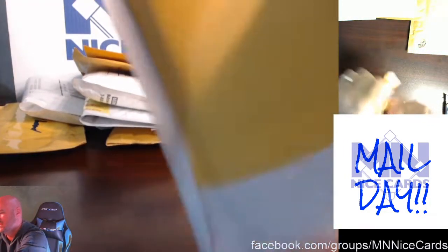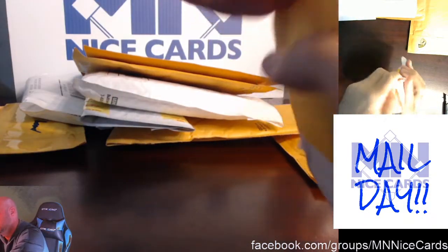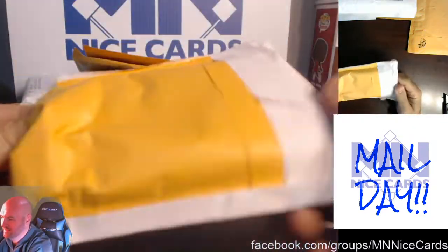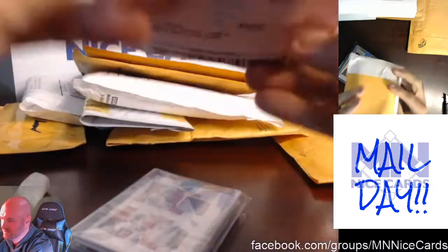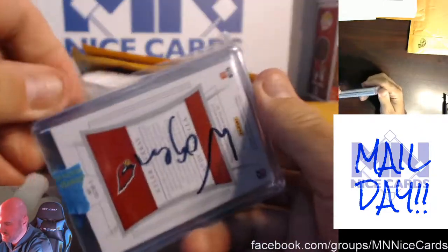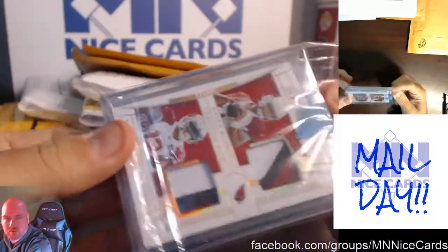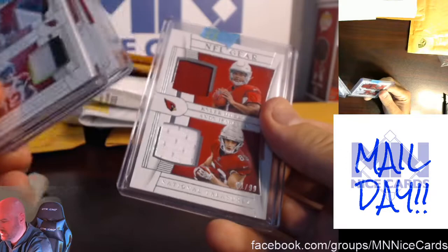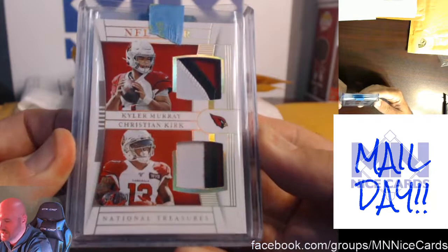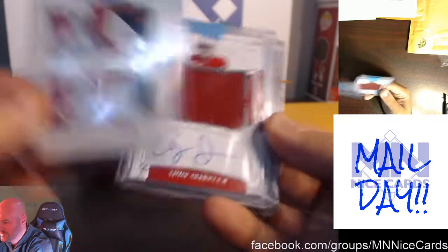This is a card or a couple cards from a National Treasures break I was in. I had the Cardinals. I've been getting the Cardinals in a few of these, and unfortunately in this one I did not do so well. This is an expensive break to not do so well, yeah. I think this was a full case. I do have a 6 of 10 Kyler Murray, Christian Kirk. It's a pretty cool patch on there. Unfortunately not really worth much.